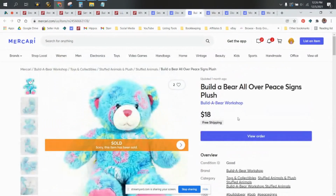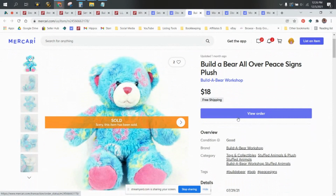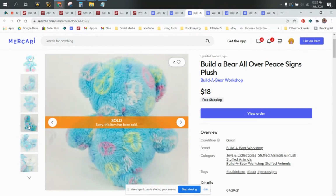All right, next up we have a Build-A-Bear with peace signs printed all over it. This was a Goodwill find of 50 cents, so our profit was around $11. I like these Build-A-Bears that have different prints on them or themes, just because they typically will sell for 18 to 20 bucks versus just your plain, brown ones or run-of-the-mill teddy bears.